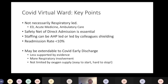As I've already mentioned, there is a huge issue for safety netting. I insist on this with my COPD patients, my asthma patients, and direct admission to appropriate places in hospital without going through ED is really, really important. Staffing is helped by having an HP lead, also by using colleagues who are shielding, because this doesn't take away from any clinical service then. And as I said, readmission rates we can be reassured about are significantly below 10%. So we can carry this risk, or people can carry this risk.